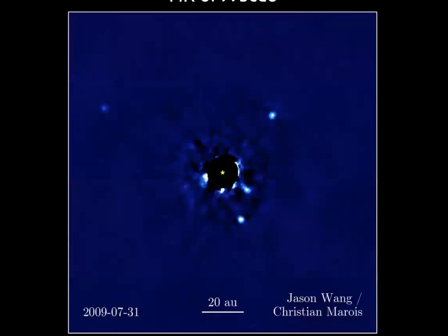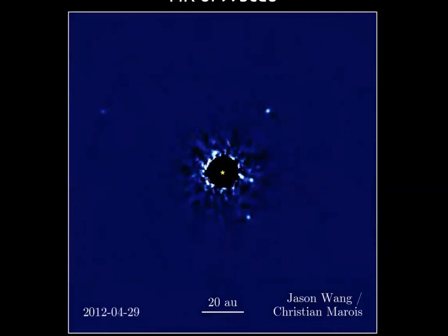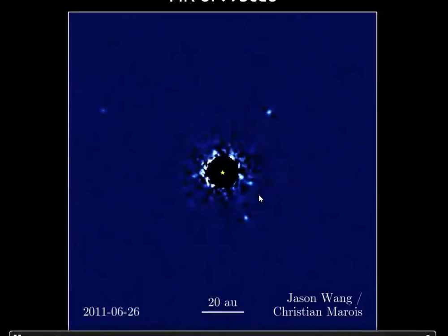So some time ago, a couple of months ago, Jason Wang, a grad student at Berkeley, was having fun with an interpolation method to do some kind of morphing between epochs to make better movies, because I was presenting these movies by just blinking images of the system for the last decade, basically. This is what the orbital motion of HR 8799 planets looks like. You can see Kepler motion, counterclockwise orbit. You see planet B moving slowly, planet E moving faster.